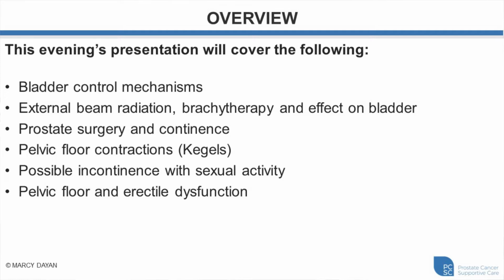And then what happens with different types of treatment, whether you're getting radiation, external beam, or brachytherapy, which are seeds implanted in the prostate. How does that affect your bladder? If you're having your prostate removed, how does that affect your bladder? And now that you've had bladder changes, maybe you're having urgency, frequency, or leakage, what can you do about it? So we're going to talk about those.